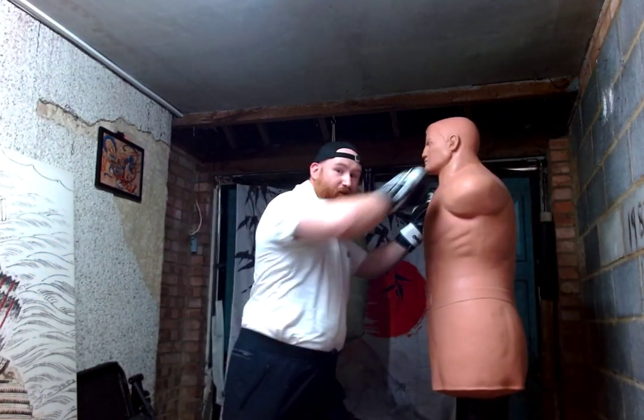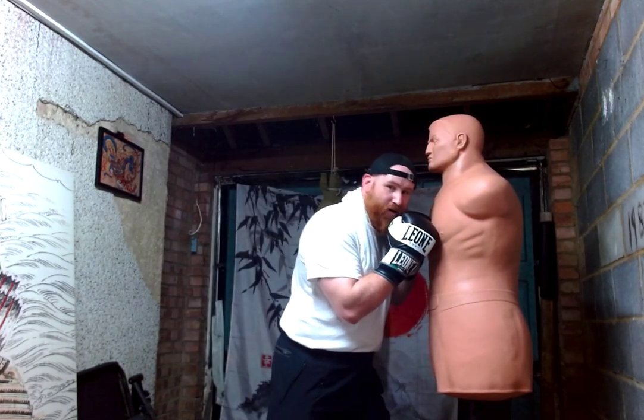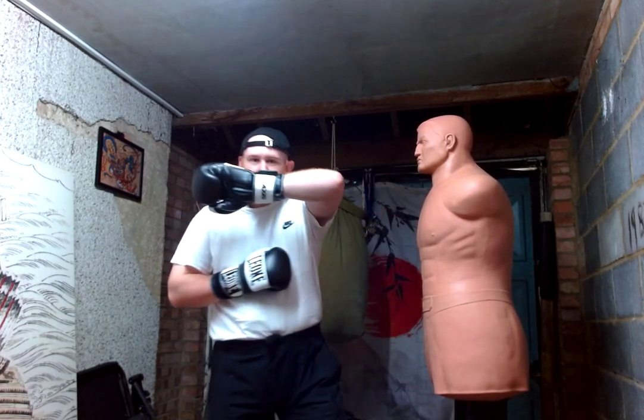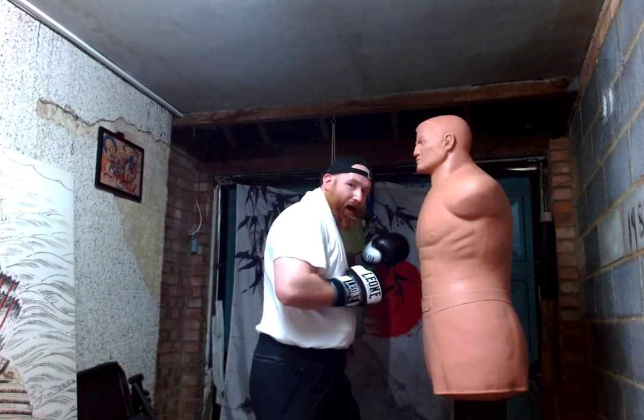Or you've got the option to push to turn the opponent, giving you room to fire in that shot. When it comes to pulling, it's easier to show you with something that has arms. So next time I'm boxing, I'll film that for you. But in essence, if you can compress an opponent, if you can compress their guard with the force of your body, if you go in this motion, you can pull and drag a guard away.